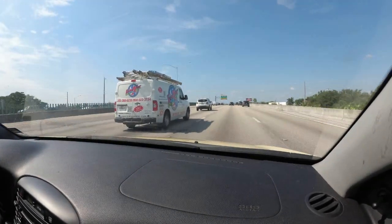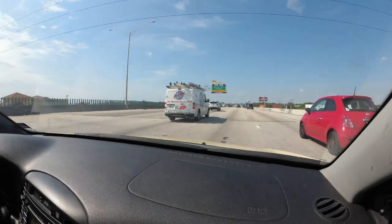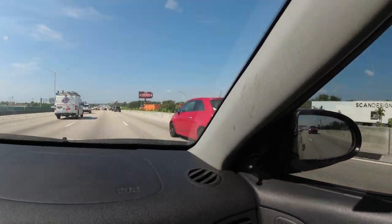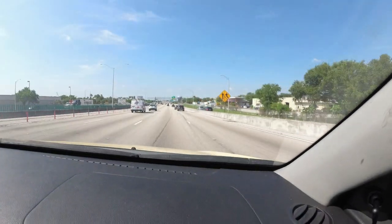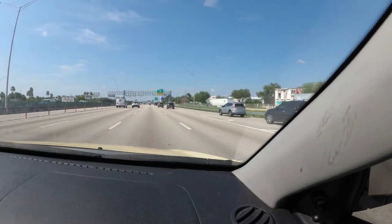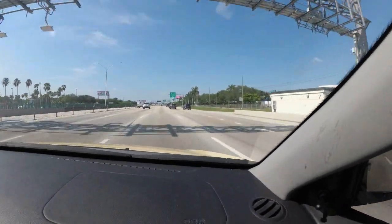He's way too close for the speed that he's going. So where I am, this is fine. This is good. You have more than enough time to stop. This little red car is good. You see? She's leaving enough room. That guy is definitely not. You see what I'm saying? He's got like two car lengths at 65 miles per hour. That's just not good.